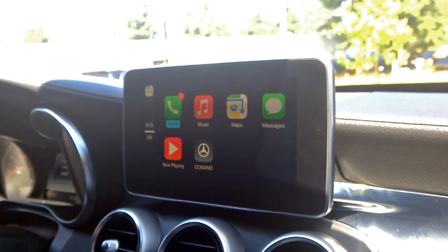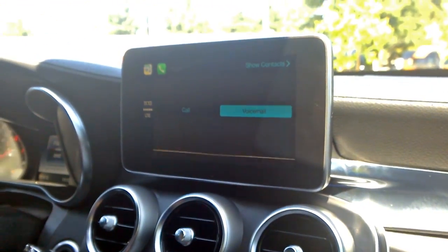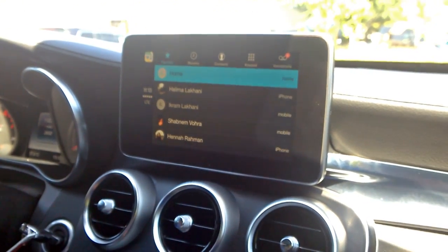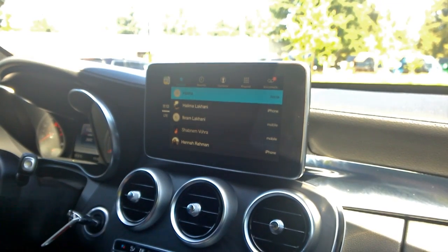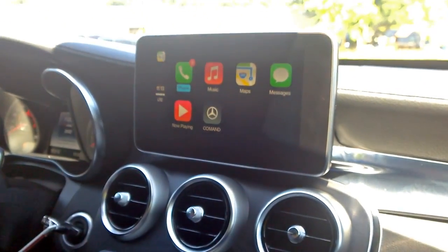It's the same with telephony. Would you like to make a call or check your voicemail? You'll get a chance to do that. If you'd like, you can back out and then access your phone the same way that you normally would. But voice is the preferred way to do many things.